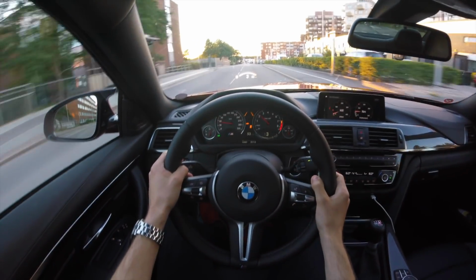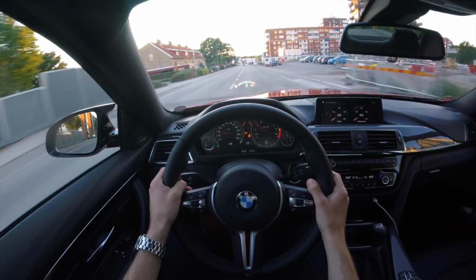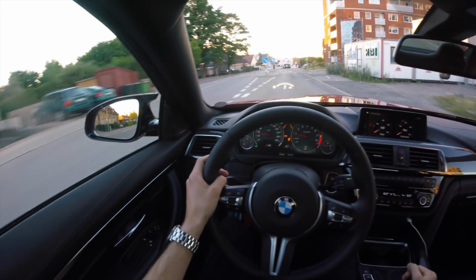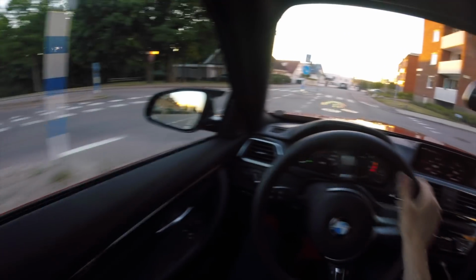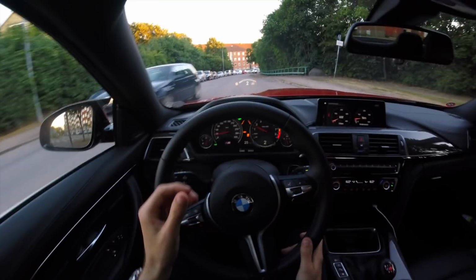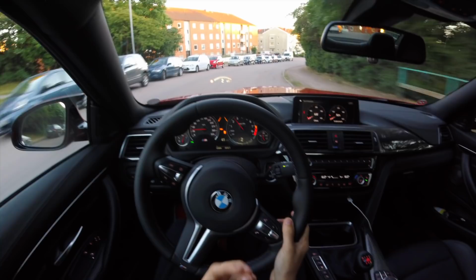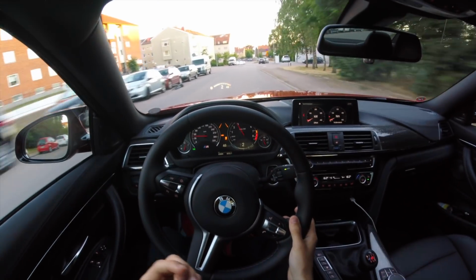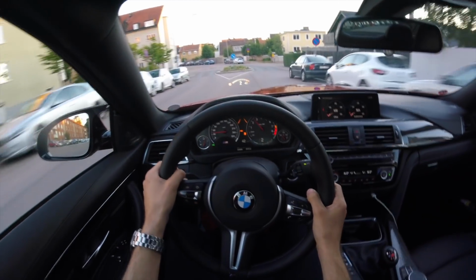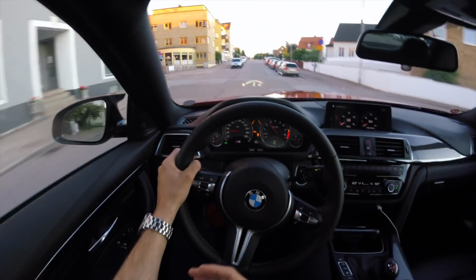0 to 60 is around 4 seconds, so it's no slow car, but after all, it's a rear-wheel drive BMW with over 400 horsepower, so the 0 to 60 time or 0 to 100 kilometers won't be the highlight of the car. The highlight of this car is definitely the cornering and braking. It's unbelievable how hard you can brake in this car and how fast you can get to a standing still while driving very fast. On track, I bet this car is so much fun with the limited slip differential and all of these cool features that the competition package offers.